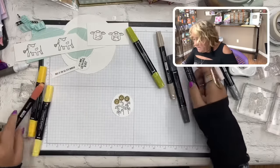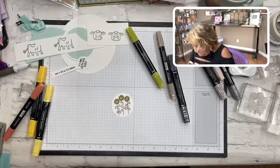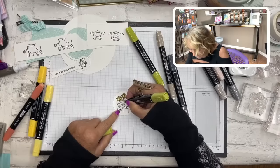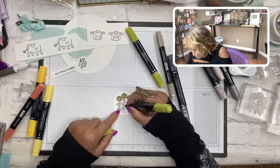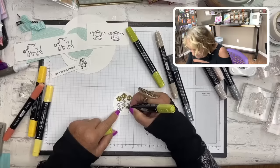All right, then we're going to use the lemon lime twist. I'm going to take the light. I'm going to start coloring the leaves. I'm going to color only half of the leaf with the light, and then I'm going to color the other half with the dark. So there's a little contrast for the coloring.